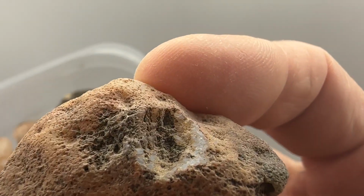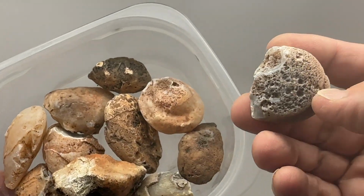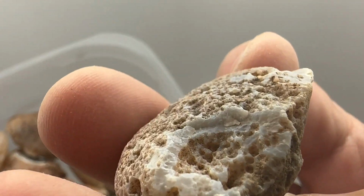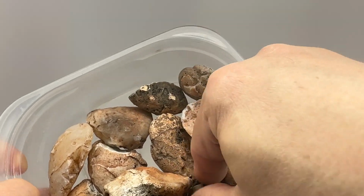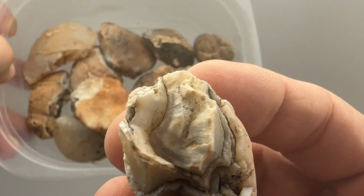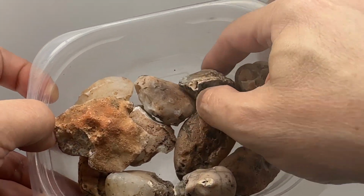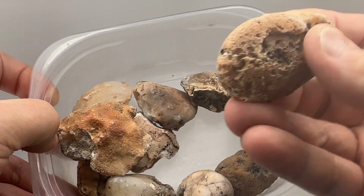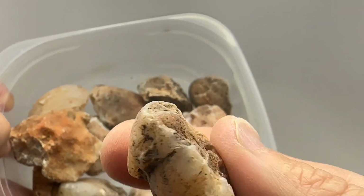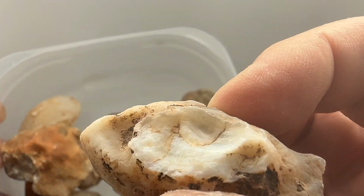Alright, oh, well, can't really tell what's in there. I see a little bit of a window, maybe quartz. Okay, no real windows, whoops. Well, you can see a little bit of agate, not a lot in those chips. Alright, we can see some banding on that end with a quartz center. Okay, no windows on that one. Alright, we got a little bit of banded agate on that guy showing.